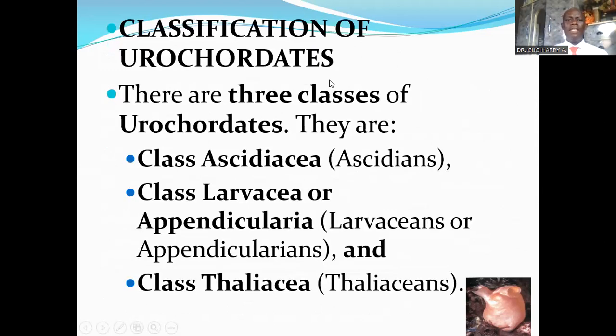We want to now look at the classification of Euchordates. Euchordates are classified into three classes. Organisms in the subphylum Euchordata are classified into three classes. One is the class Ascidiacea, also called the ascidians. The second class is the class Larvacea or Appendicularia, also collectively called the Larvaceans or Appendicularians. The third class is the class Thaliacea.